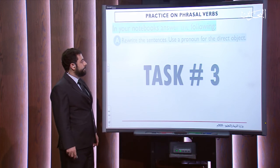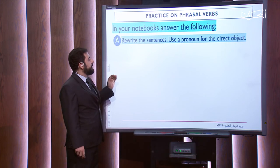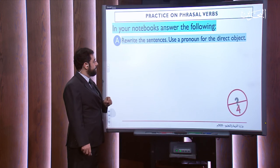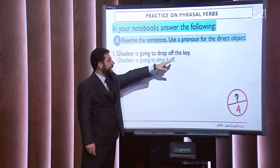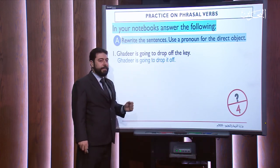Task number 3. Now, in your notebooks, answer the following. A. Rewrite the sentences. Use a pronoun for the direct object. Number 1. Ghadir is going to drop off the key. Now, you're going to use a phrasal verb plus a pronoun. Ghadir is going to drop it off. Take a look here: to drop off the key. Now you have to use a pronoun. You have to put it between the verb and the particle.